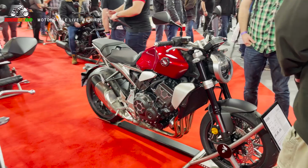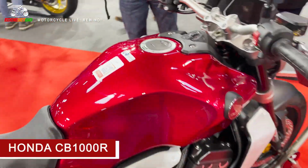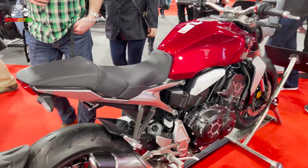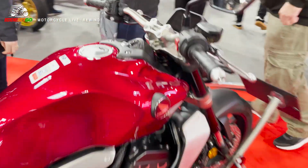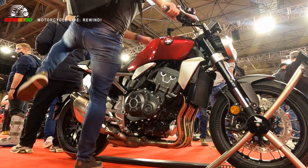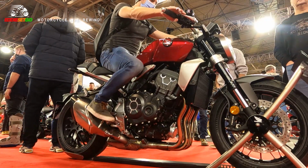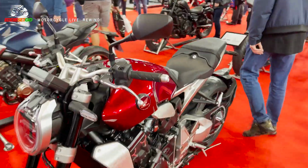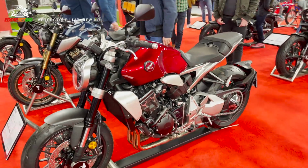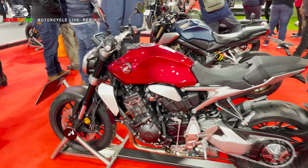So here we have another personal favourite of mine from the Honda range, which I'm hopefully due to test ride in 2022, the CB1000R. Such a beautiful inline 4, 1000cc, putting out about 143 brake horsepower. So it doesn't put it in the super naked category, but there's certainly plenty of go in this machine, which is essentially a stripped back Fireblade. I do love the styling.